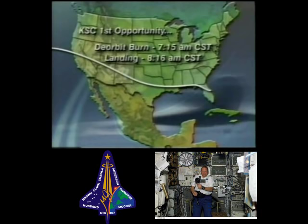A minute or so later, it'll become visible from Albuquerque, New Mexico, moving to the south of Albuquerque, and also above Flagstaff, Arizona, just before that. It'll move into sunrise as it continues east across the United States toward Florida, headed toward a touchdown there at 8:16 a.m. Central Time.